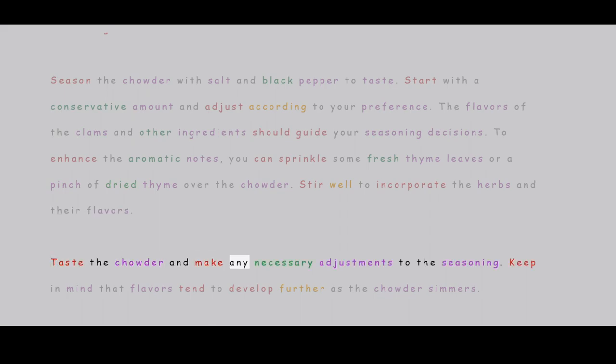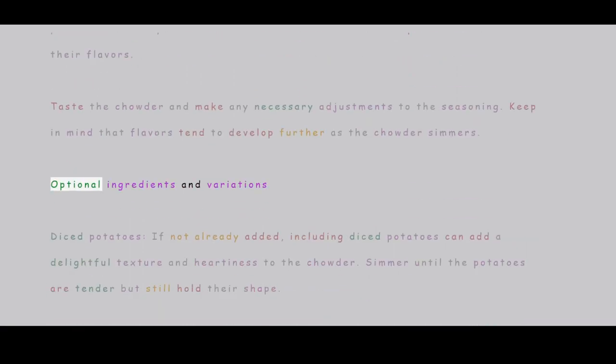Taste the chowder and make any necessary adjustments to the seasoning. Keep in mind that flavors tend to develop further as the chowder simmers. Optional ingredients and variations. Diced potatoes, if not already added, can add a delightful texture and heartiness to the chowder. Simmer until the potatoes are tender but still hold their shape.